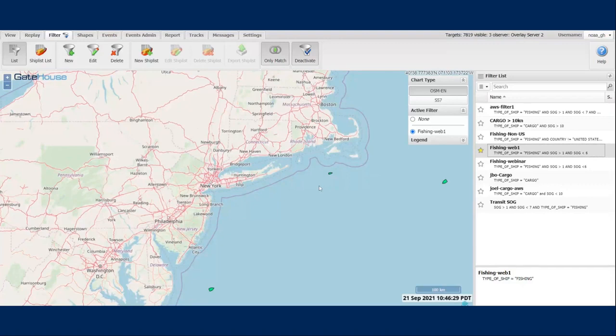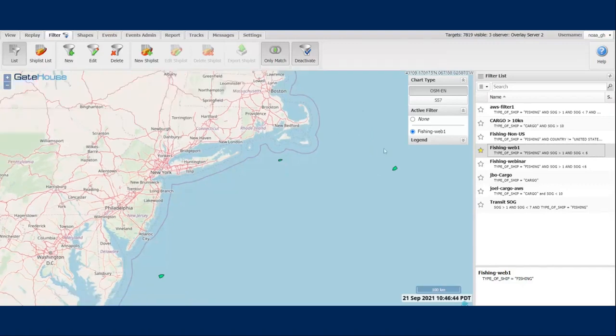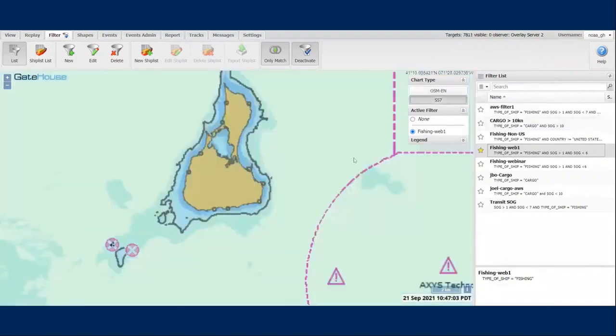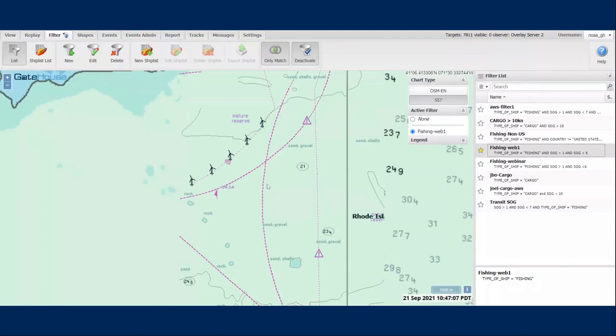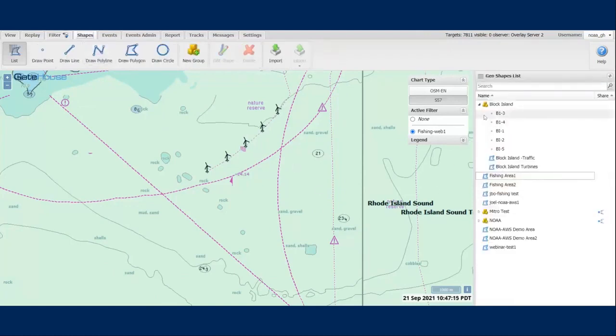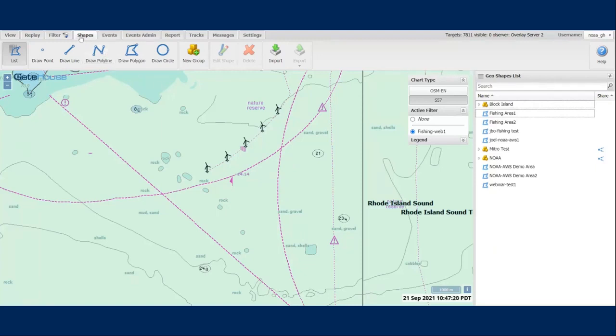So the next step in creating the event is actually defining the shape, and so essentially defining the area that provides some risk to your asset if a vessel does enter it. And I'll do something around Block Island here. I'll bring up the chart so we've got a little bit of a reference to a wind farm, and I'm just going to create a shape around the turbine area. So it's quite a simple interface. Select the appropriate tag, and in this case, it'll be a polygon that I want to create.